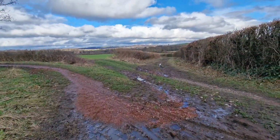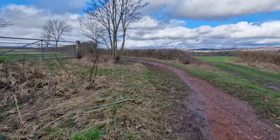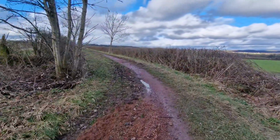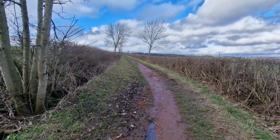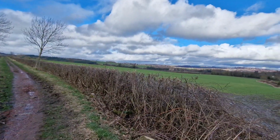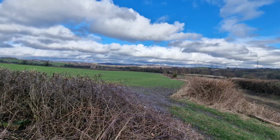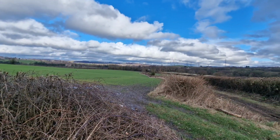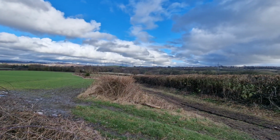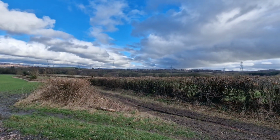Now then, I don't think I'm going down that way, I think I'm following it round this way. Maybe a bit of a better path. Oh, aye. That looks quite nice, doesn't it? But the views from here, stunning. Let's have a look, the beginning of Barnsley town, that. And then as you can see, I don't know if you can see the busy road. That's the M1. The M1 motorway.